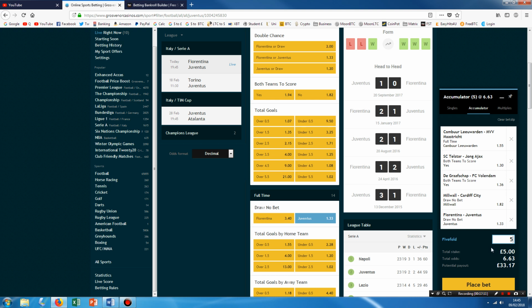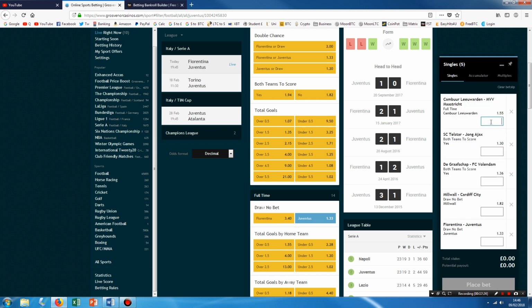Now I know accumulators are not a great idea because you're probably going to most times have at least a leg lose. But I mean that's good money, £33, you know. But let's load on the singles. Let's just stick a fiver on each to see where we stand. So here we're betting £25 to get roughly about the same sort of return. £36 we're expecting, so it's about a £10 profit.